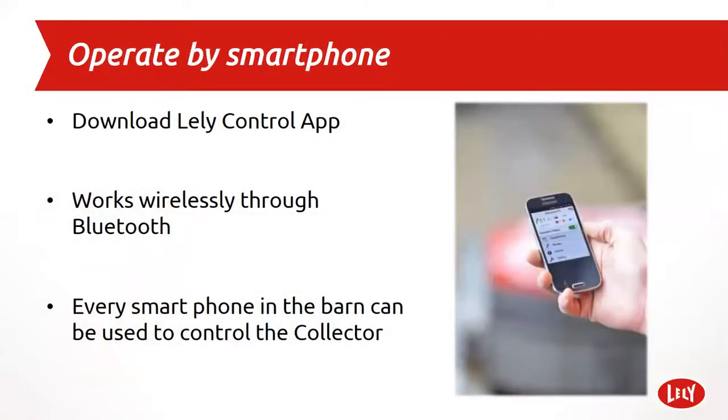And they can be easily operated by a smartphone by downloading the Lely Control app. And they can work wirelessly through Bluetooth on an Android phone. So this allows you, if you needed to change the timings of the routes there and then in the shed. If you see a route with more muck, you can change the time and say, I want this to be done in the next hour rather than in the next 2 hours. So it's really flexible, and each smartphone in the barn can be used to control the collector.